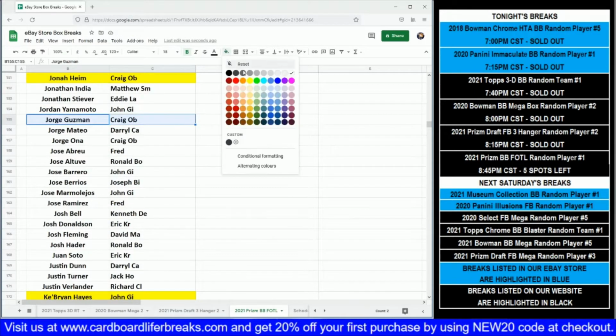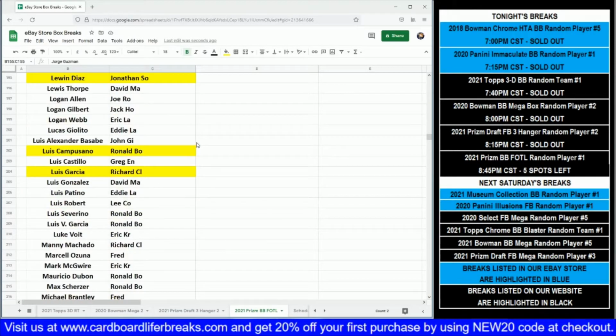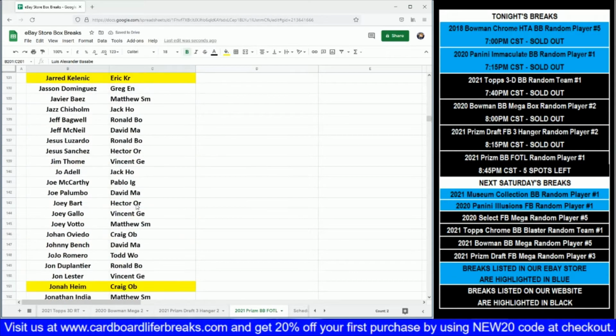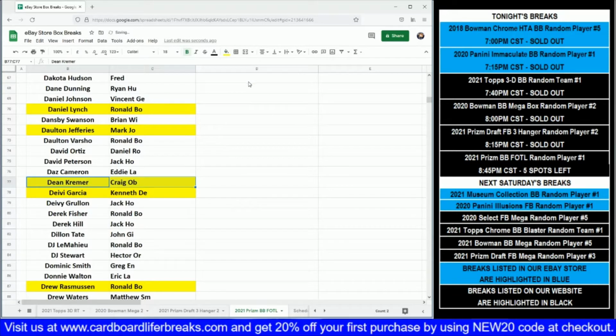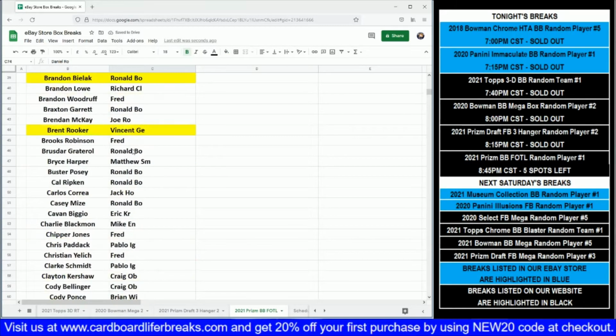And the next is Jorge Guzman. And that goes to Craig. Congrats on that, Craig. And the next is Luis Alexander Basabe. And I believe he also had a Prism Parallel as well. And both of those go to John. Congrats on those, John. And then next is Dean Kremer. And that goes to Craig. Congrats on that. And then next is Edward Cabrera. And that goes to Ronald. Congrats on that, Ronald. And then next is Anderson Tejada.